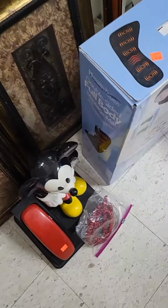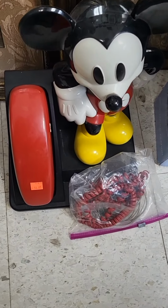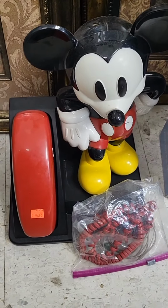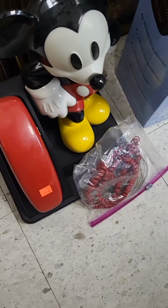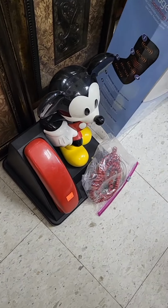Here we go. Look at this. I found this sitting on the floor. Look at this. A vintage Mickey Mouse telephone, old school phone. Look at this thing. Wow. There's no price on it. I have no idea what they want for it. Well, no, I do. $50. Now that's a cool collectible right there.